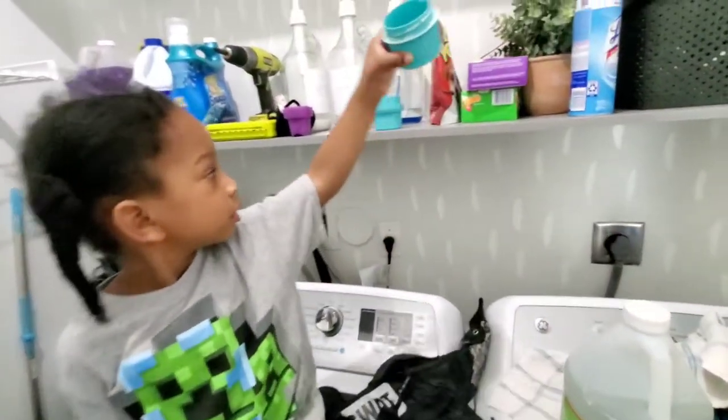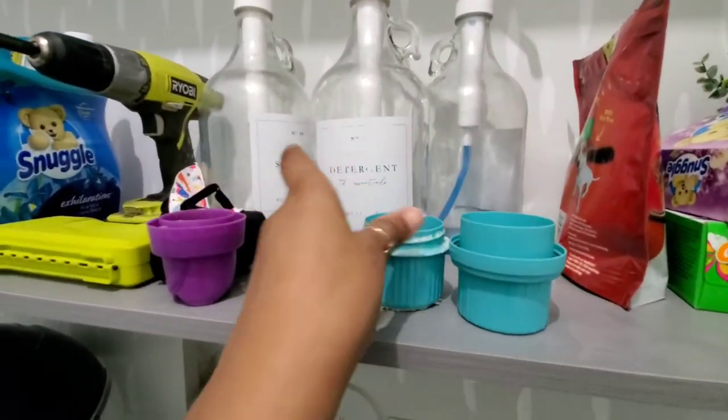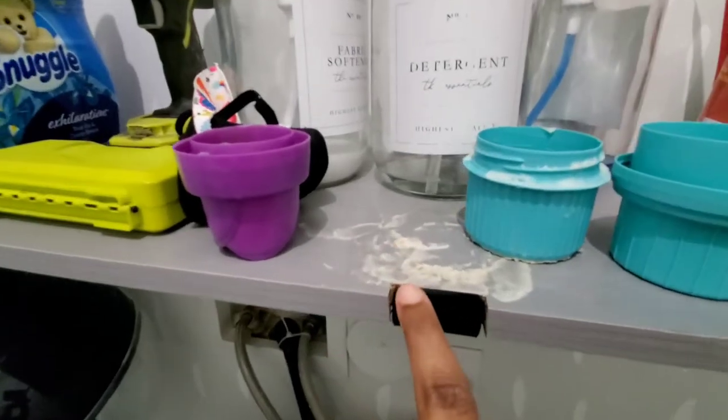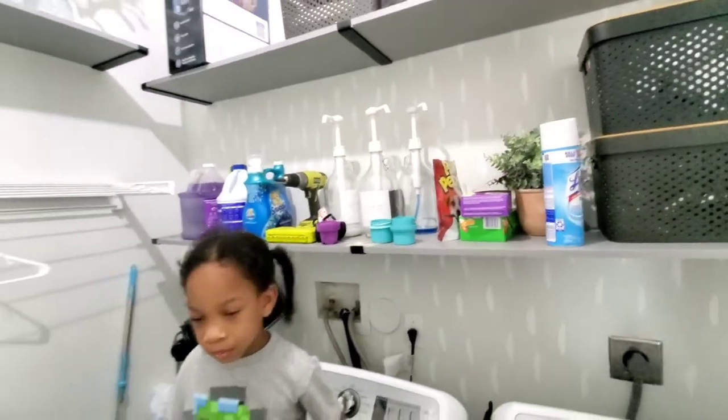Yeah, all this is dirty. Look, he's showing you guys. This is just a bunch of junk. Look, these cups need to be washed out or thrown away. And then up here is dirty. It's just really nasty right now. In a minute, I'll get the green ball for you.